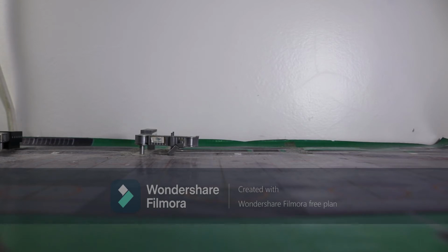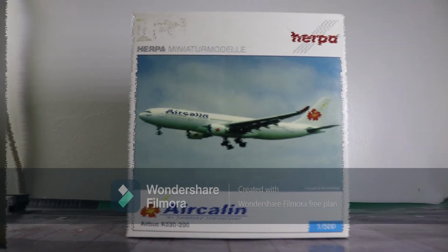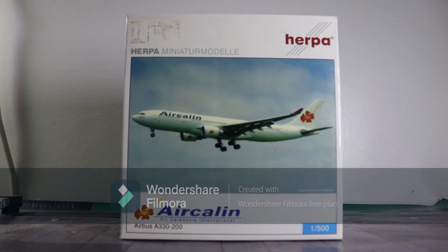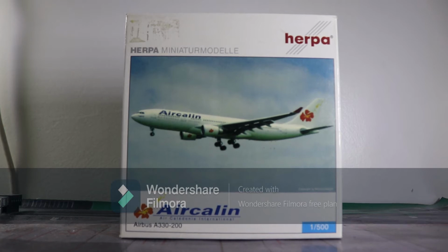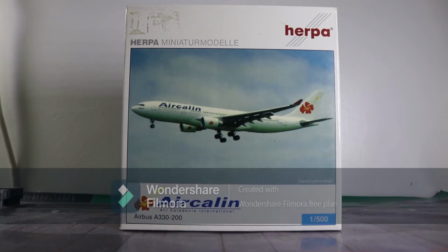Today we will unbox another model in 1:5 scale. This is the Herpa Wings Calin Airbus A330-200. The registration is Foxtrot Oscar Juliet Sierra Echo.